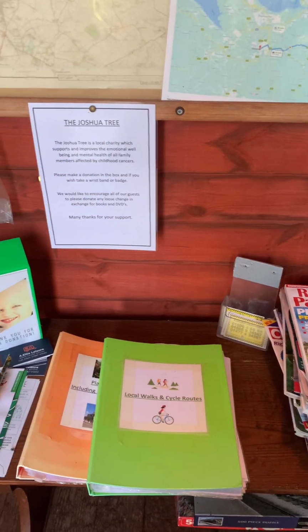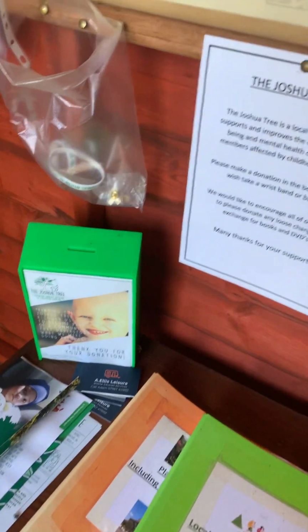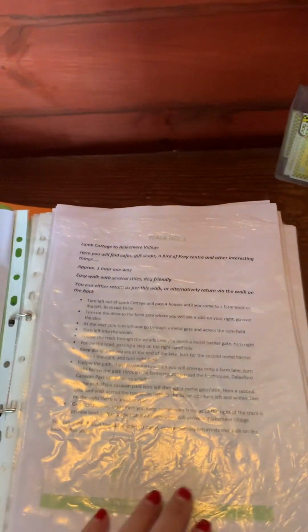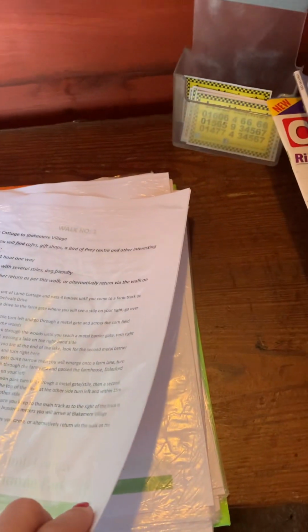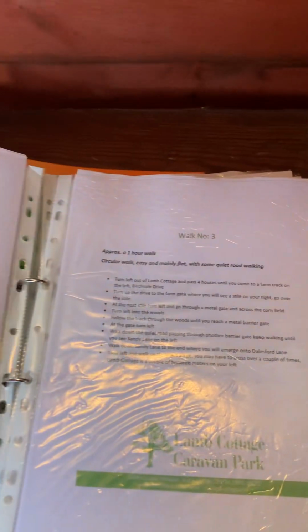local walks and cycling, which you can take. I'll give you a clue. So, walks from Cottage. You can take one of those different numbered ones and then return them when you finish your walk. So 1.5 miles away, so not away, one way. So how far do you want to go?